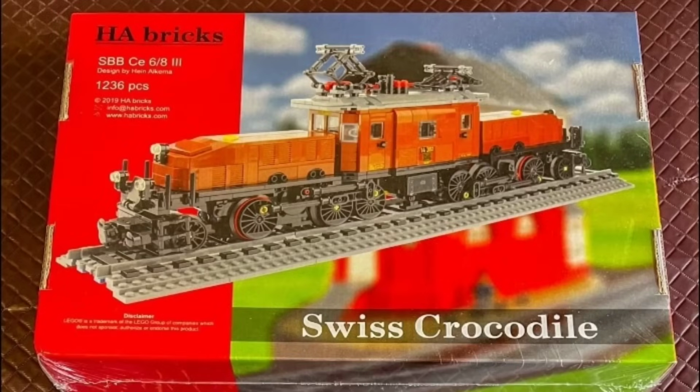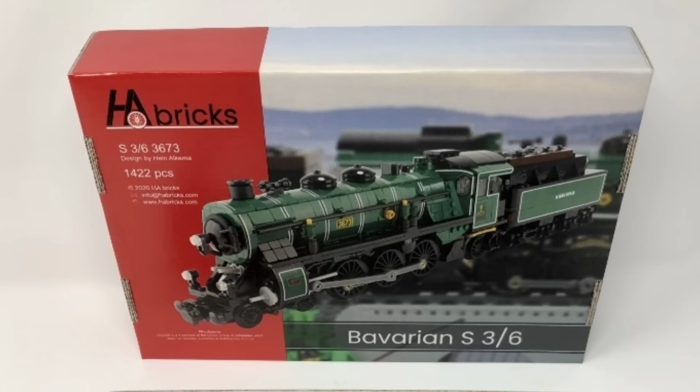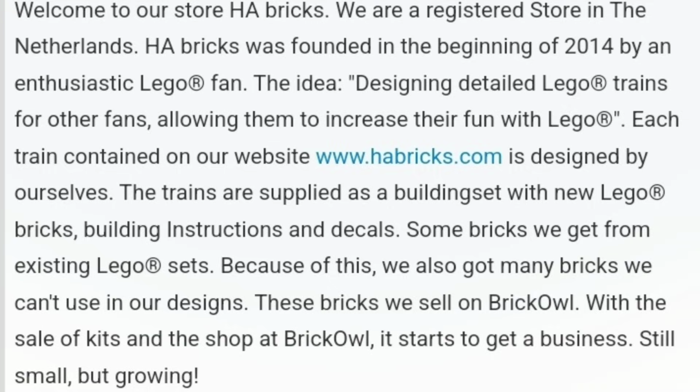Let's take a look at some of the Lego sets that they sell. Now, if you're not aware, HAbricks is a big name in the Lego train community. They design and sell a variety of different Lego train MOCs. And I keep saying Lego for a reason. They do use Lego parts. But let's take a quick look at what the lawsuit is that Lego is prosecuting them with, and see what the wording states.